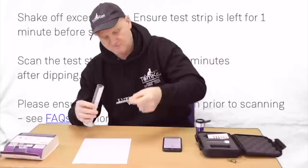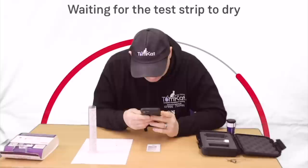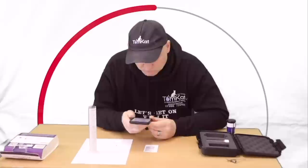We're going to be now needing the cap. It now says, oh, it's even got a timer, look. So we know we can't do it any quicker than we should do. It says, allow the test strip to dry for 60 seconds for best results. Proceed with the test, leaving no longer than 2 minutes after dipping. So we'll just wait for the timer to go. You can actually skip this section if you want.